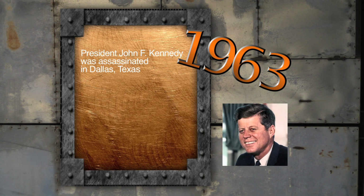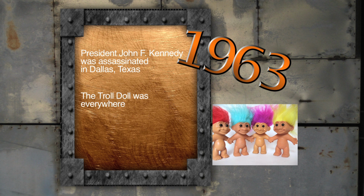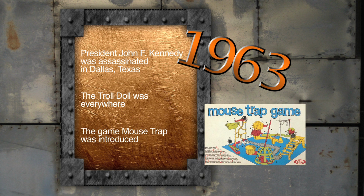In 1963, President John F. Kennedy was assassinated in Dallas, Texas. The troll doll was everywhere, and the game Mousetrap was introduced.